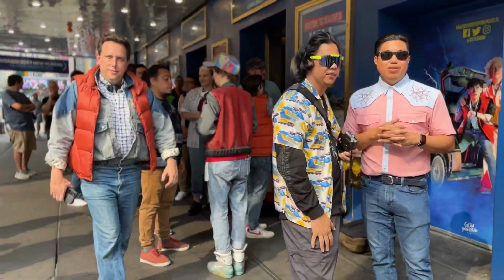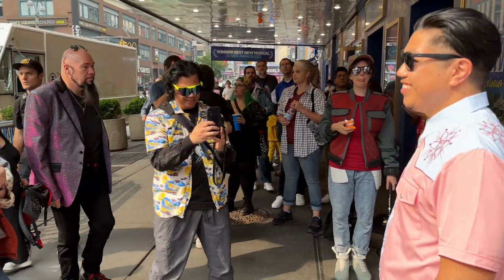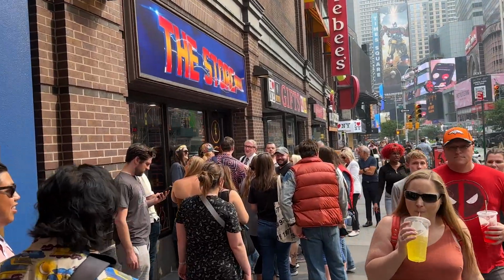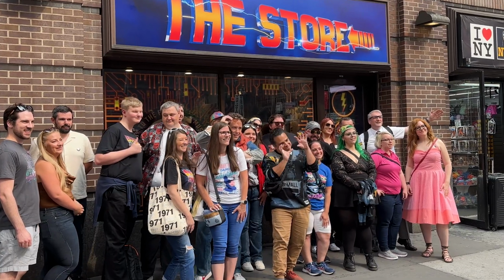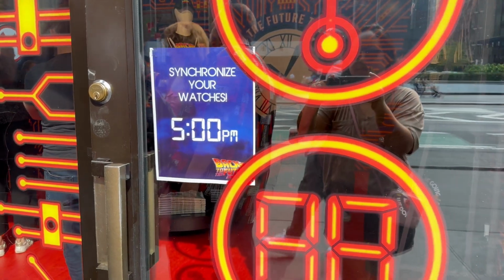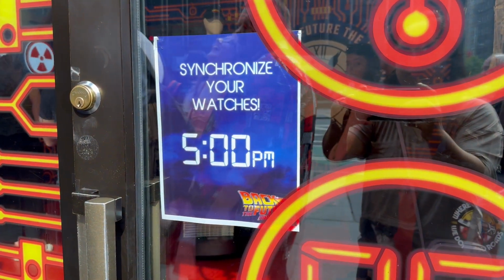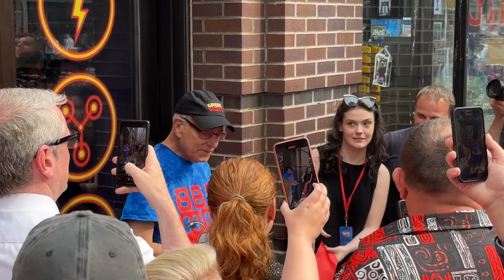The Back to the Future community was out in full force, many people dressed in future cosplay, and a lot of familiar faces I recognized from previous fan events, so it was exciting just to be amongst my people again. But the best part came at 5 p.m., when the opening of the store was christened by co-creator of the trilogy and writer of the musical, Bob Gale himself.